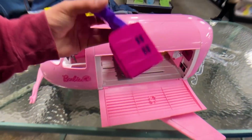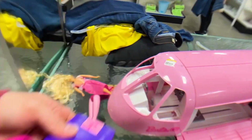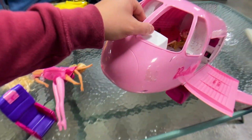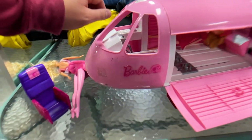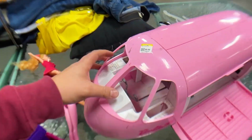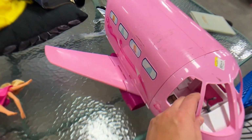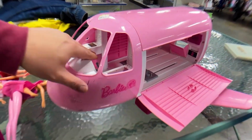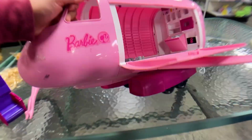But, ooh, it's like, it's in their seat. That's so cool. It's a Barbie, this is the stewardess. It's just in there. $7. I mean, it's pretty beat up, no lie, guys. But it's all there. Even has like a battery thing.